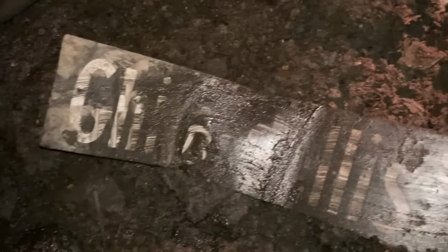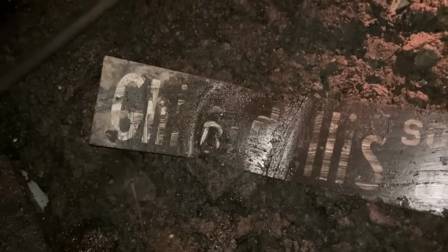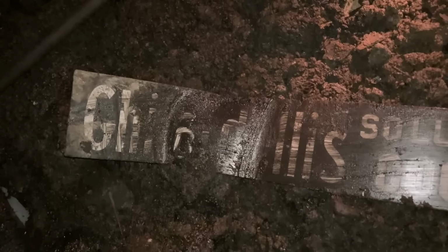I'm kicking ass tonight. I can't believe this. It's the same font as the street signs around here. Ghirardelli's Chocolate, that's a Gold Rush company. It's still around.